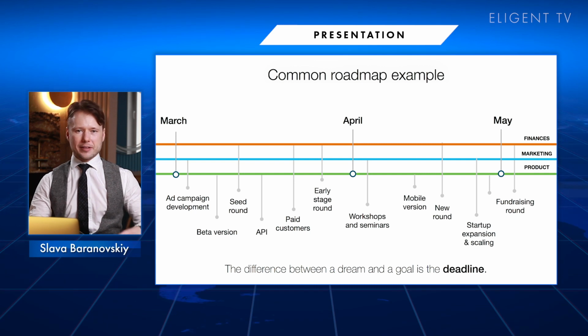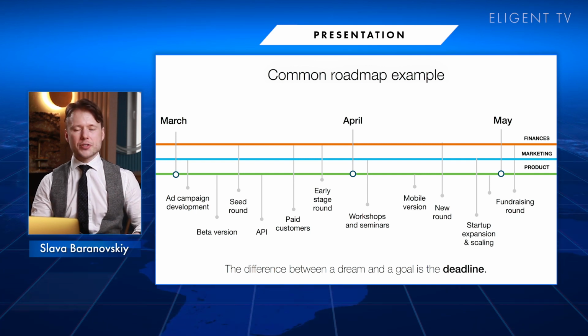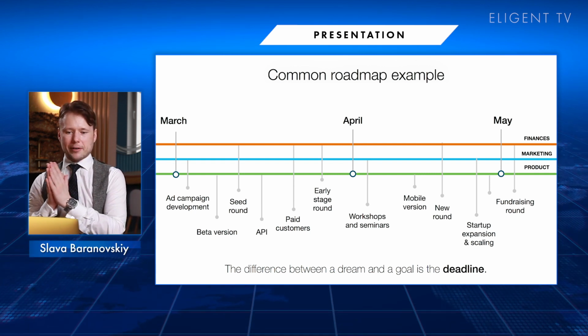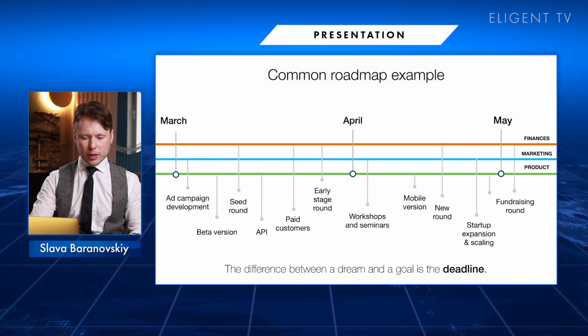Please make sure you have a deadline for each of your goals and plans and milestones, because it's very important to make sure you have a clear roadmap and it goes on track.